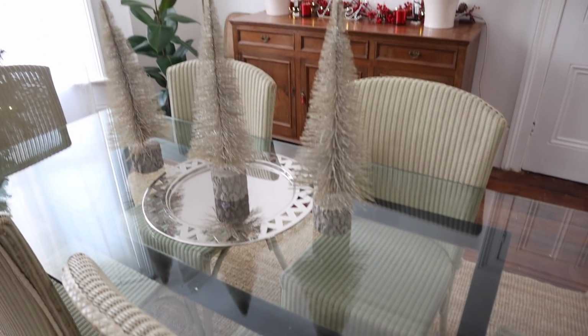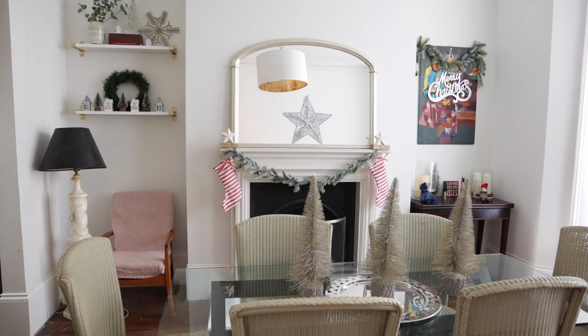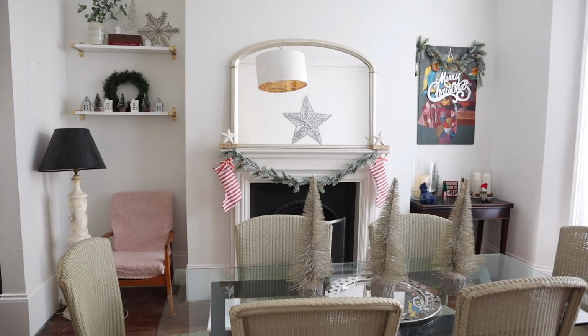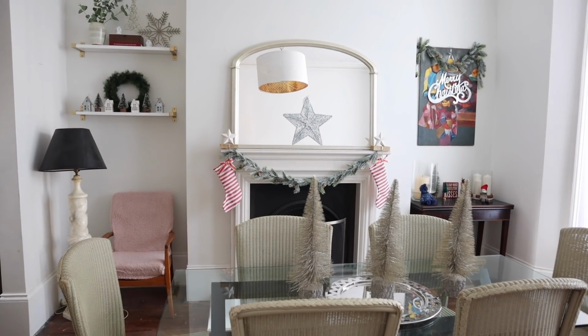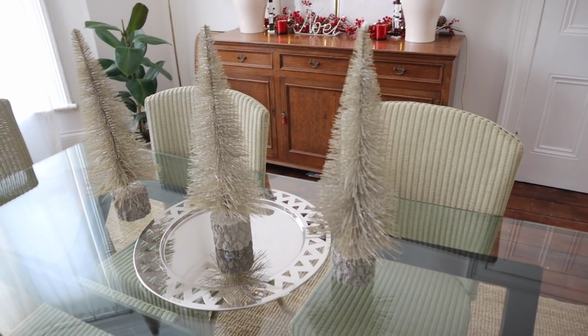Moving on to the dining room table, I've put three bottle brush Christmas trees, and these things are massive. I picked these up in the charity shops last year. They were $1.99 each, and they are so cool. I think they look amazing on the table.